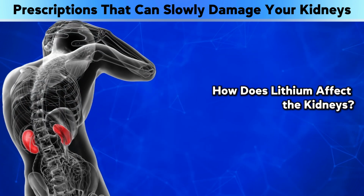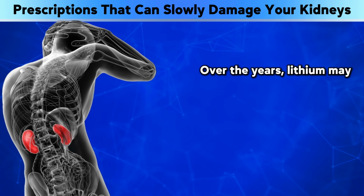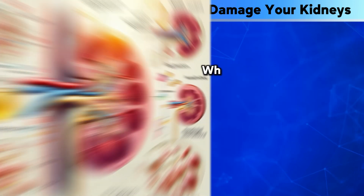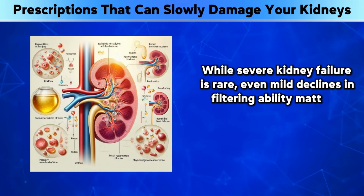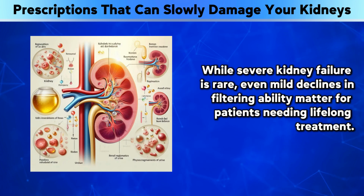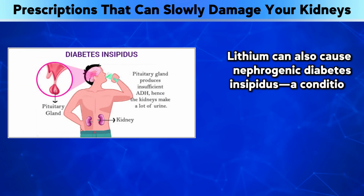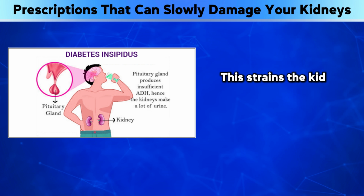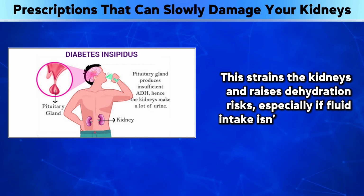How does lithium affect the kidneys? Over the years, lithium may gradually reduce kidney function, raising the risk of chronic kidney disease, CKD. While severe kidney failure is rare, even mild declines in filtering ability matter for patients needing lifelong treatment. Lithium can also cause nephrogenic diabetes insipidus, a condition where kidneys struggle to retain water, leading to frequent urination and thirst. This strains the kidneys and raises dehydration risks, especially if fluid intake isn't maintained.